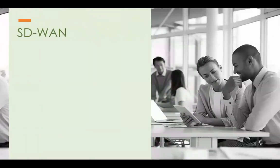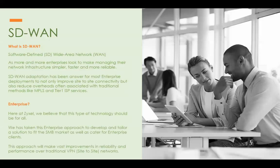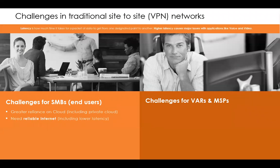So SD-WAN, for those of you not familiar with it, is primarily being seen as something that allows you to use the public internet, your regular broadband connections, instead of leasing a dedicated private connection between multiple locations. Some of the things that SD-WAN helps solve, as we've talked about before: more and more stuff is moving into the cloud, including private cloud. People need reliable internet with low latency, faster connectivity. You've got a nice fast LAN, but your WAN connection is really slow.